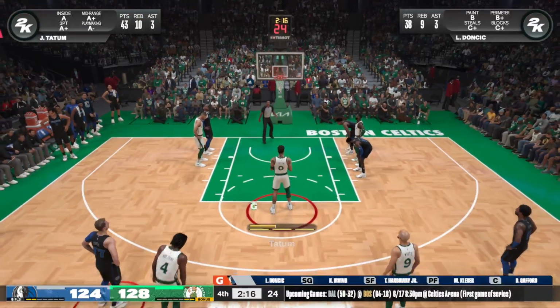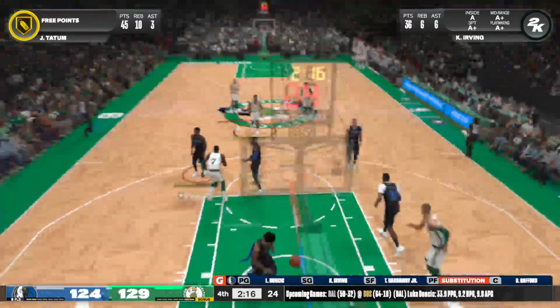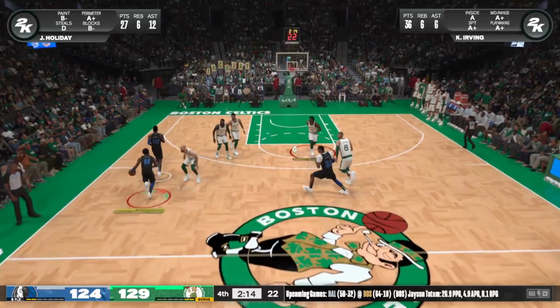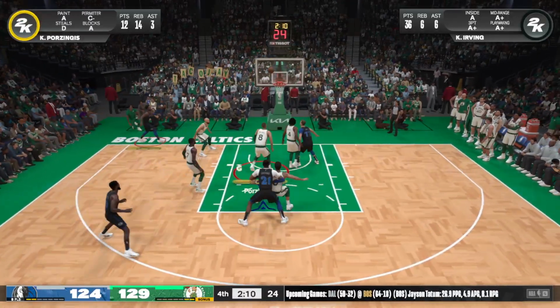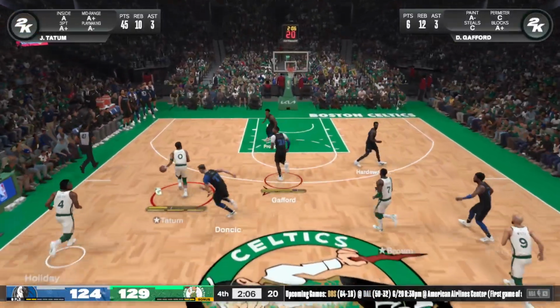And the Mavericks making a change here. And so Tatum nails them both. And in a close game like this, they can really rely on him to take care of business at the line. Irving. The rebound by the Celtics. Porzingis has got rebound number 15 here tonight.